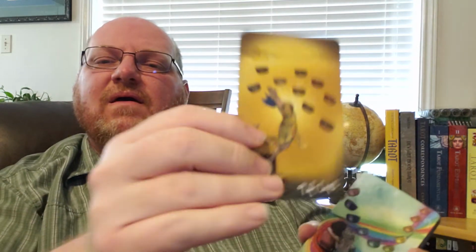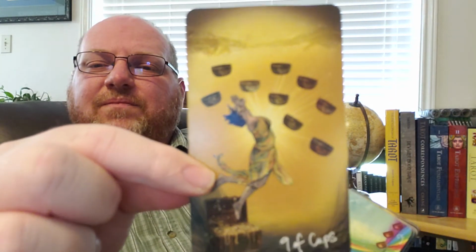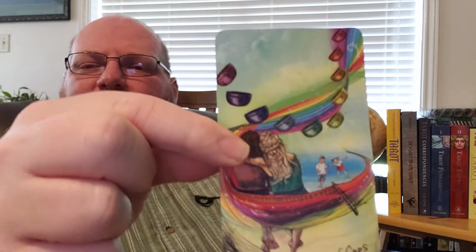The other thing this deck does really well is bring forth the elements. For wands, it being fire. Excuse me one second while I get this card. So for the wands being fire and cups, water, but even within the major arcana, the element that works the closest with the card is very well represented. Beautiful cards.